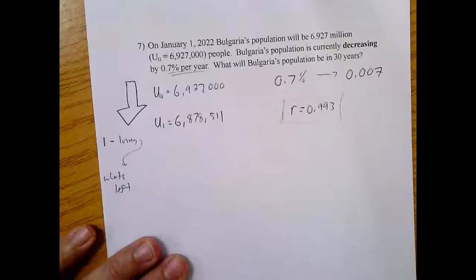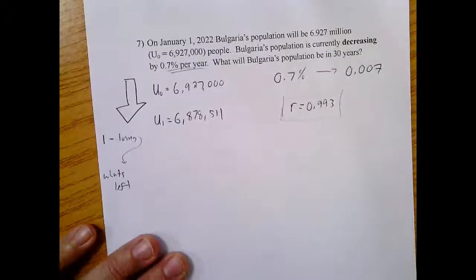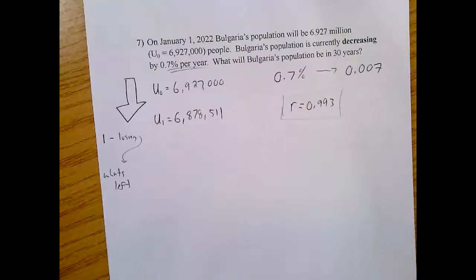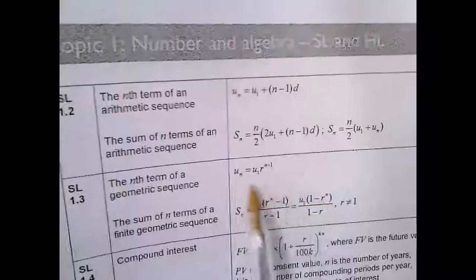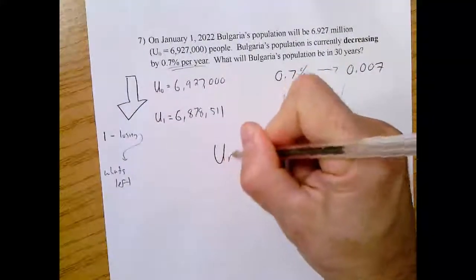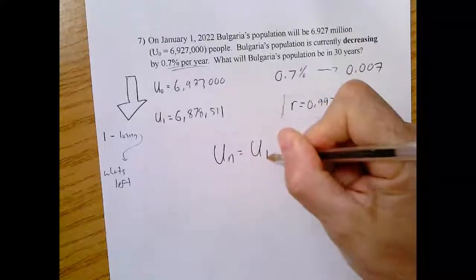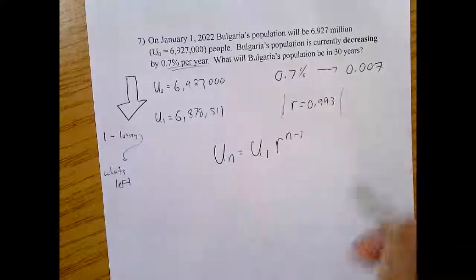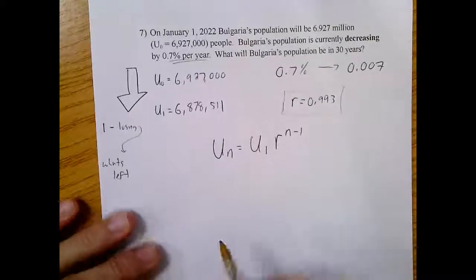Now we want to know where we'll be in 30 years. Hypothetically, you could do that calculation over and over for 30 years, but why, when we have this beautiful formula right here? We can just put in a 30 and go from there. So let me use this formula. U sub n is my first term multiplied by my common ratio raised to the n minus 1 power. We're trying to find 30 years.